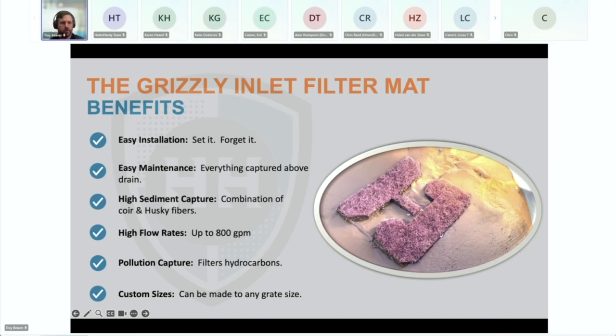So here's for me the exciting part, introducing new products and seeing the genesis and then where we're at today with these new products. So I'm excited to introduce to you today the Grizzly Inlet Filter Mat. The Grizzly Mat simplifies stormwater management by capturing sediment, oils, and debris before they enter storm drains.